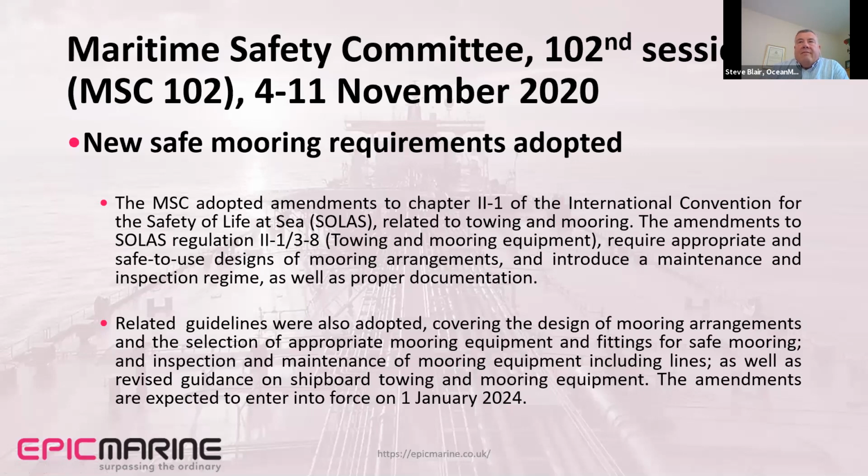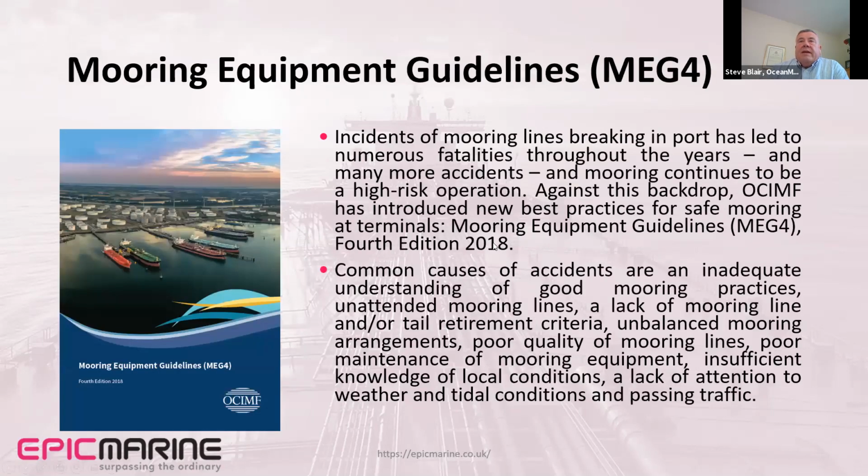Not only have OCIMF, the Oil Companies International Marine Forum that Carl was talking about, brought out their guide, but SOLAS, which is the actual regulatory side of our industry, has requirements in place for the design of mooring arrangements, selecting appropriate mooring equipment and fittings, inspection and maintenance of mooring equipment, including the lines, as well as revised guidance on shipboard towing and mooring equipment. So the industry is moving in the general direction of enhancing the safety of mooring operations on board and improving the safety of our seafarers on board.